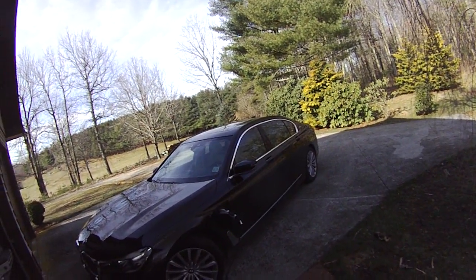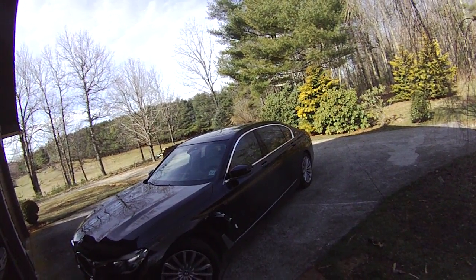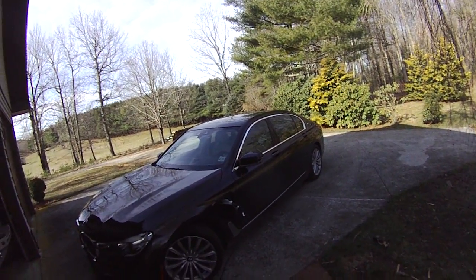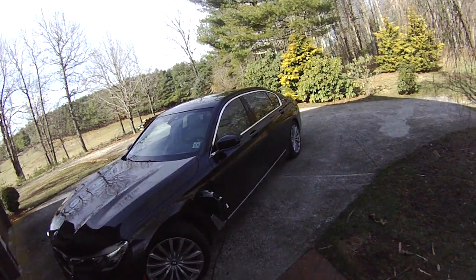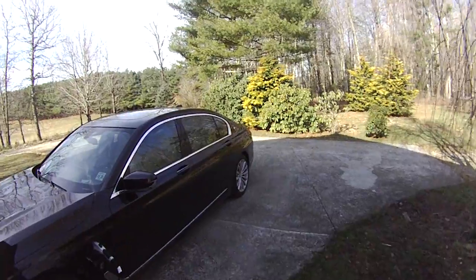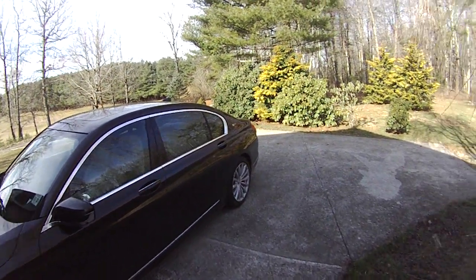an inline six-cylinder engine. But the upside is that you can go about 30 miles on just the batteries on a full charge. Right now I've got a full charge. It's about 30 miles down the mountain, so probably I'll be able to make it all the way down the mountain without burning any gas at all.